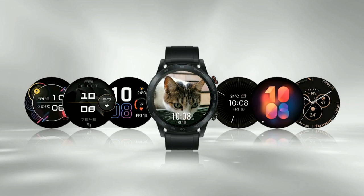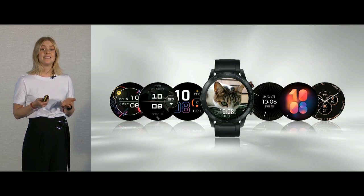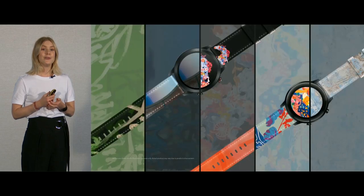Now, the success of the Honor Magic Watch 2 further cemented our understanding that our users are looking for high performance, but also for personalization. We all know that smartwatches are a huge part of our everyday lives, but who says that they just have to be a smartwatch? Why can't they also be a designer accessory, or maybe even a piece of art? That is why this evening I am incredibly proud to share our new series of standout smartwatches.